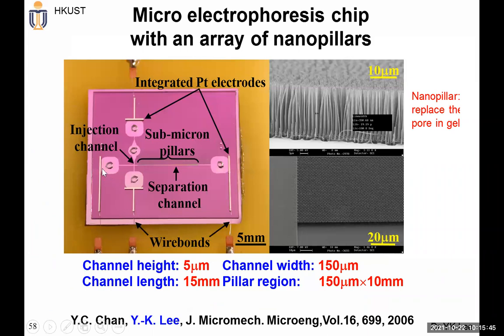That's why you can see we can use a contact photolithography mask aligner to do this kind of microchannel, and then use stepper projection photolithography to do this. So that is something important for all of you.